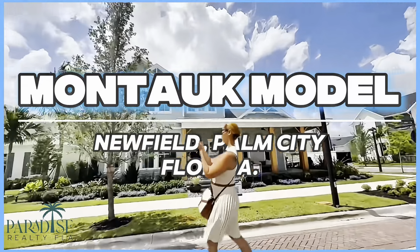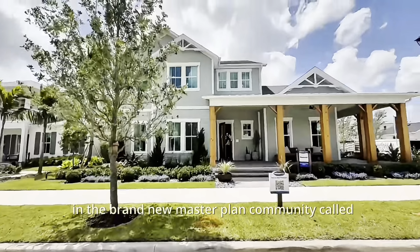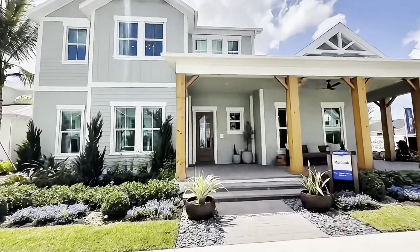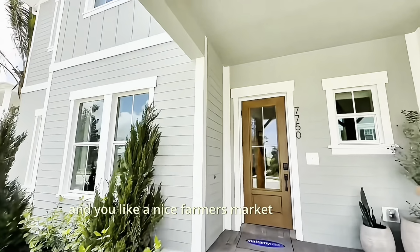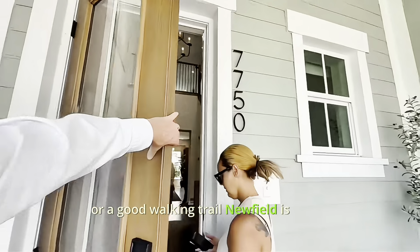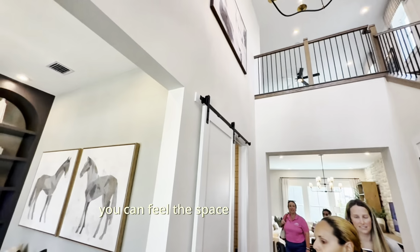Look at this house right here in Palm City in the brand new master plan community called Newfield. This is the Montauk Model by Mattamy Homes. So if you're like me and you like a nice farmer's market on a Saturday or a good walking trail, Newfield is for you.